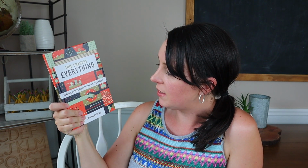For Noah, my 13, almost 14-year-old son, I wanted to pick up a couple Bible-themed books for him to read this year as well. So the first one is This Changes Everything, How the Gospel Transforms the Teen Years. This is not exclusively for boys. When Noah is done reading this, I will probably have him pass it along to Leah. But again, recommended on the Risen Motherhood podcast on their website. So I think that this will be a great book for him to read in his early teen years.